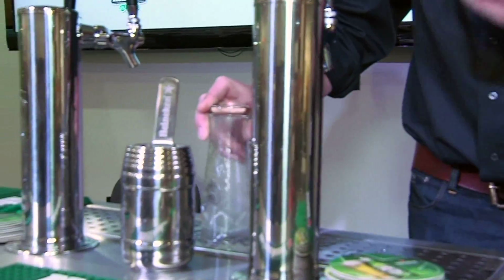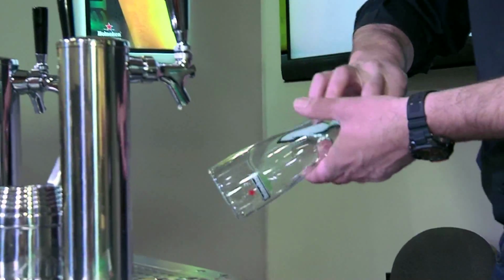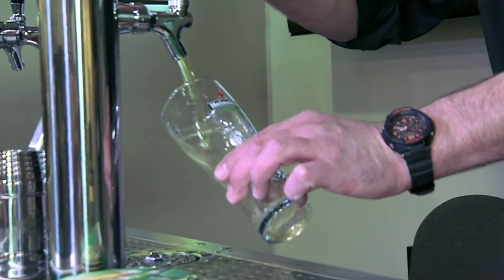Hi, my name is Frank Avers. I'm from the Netherlands, the home of Heineken, and my job is to teach bar staff all over the world how to treat this beautiful beer the best possible way. Only four simple steps. Take a glass and give it a good rinse. Make sure it's clean and cold. Keep it upside down because you want to lose the rest of the water in the glass.